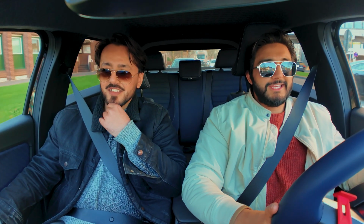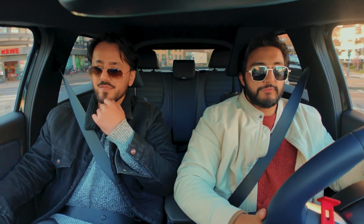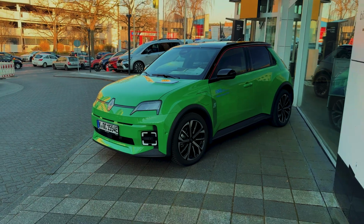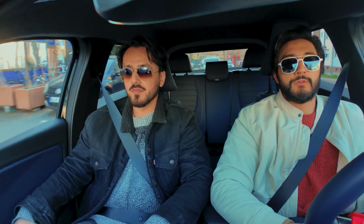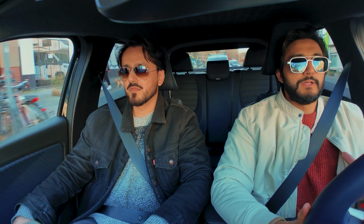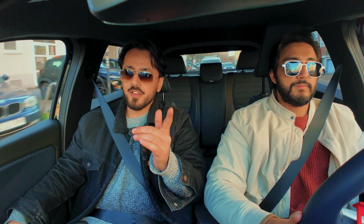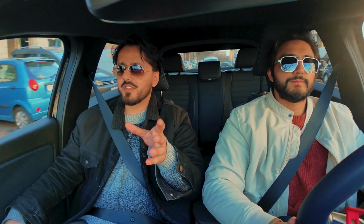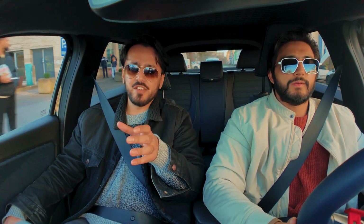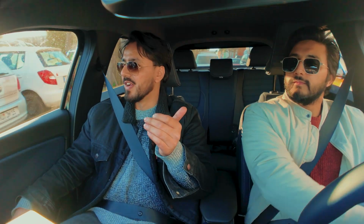So Renault 5 is actually a very good base for this car. That's why Alpine did not have to start from scratch. They fiddled with the suspension, the performance, the steering, and the aerodynamics, and that all sums up to a very fun, sporty hot hatch. Yeah, and just to finish this off, to put it in easy words, the Alpine A290 GT Performance is the bigger, more powerful, and more fancy sibling of the Renault 5.